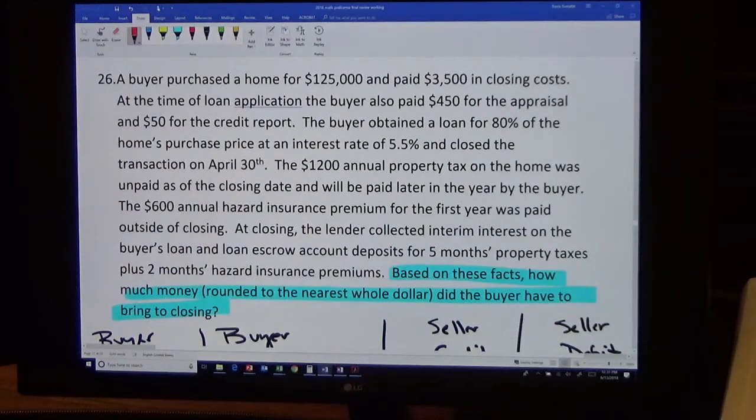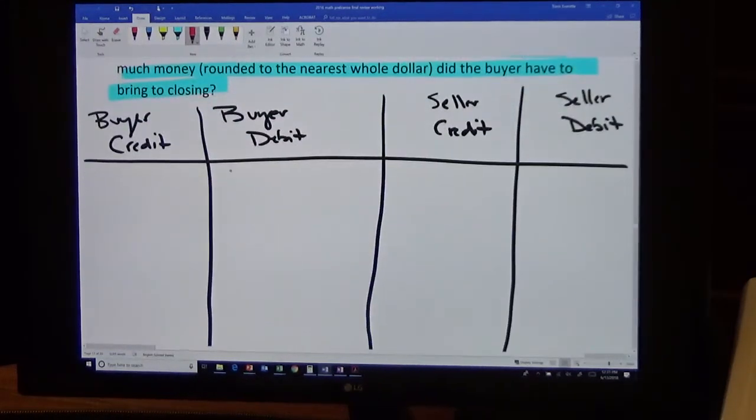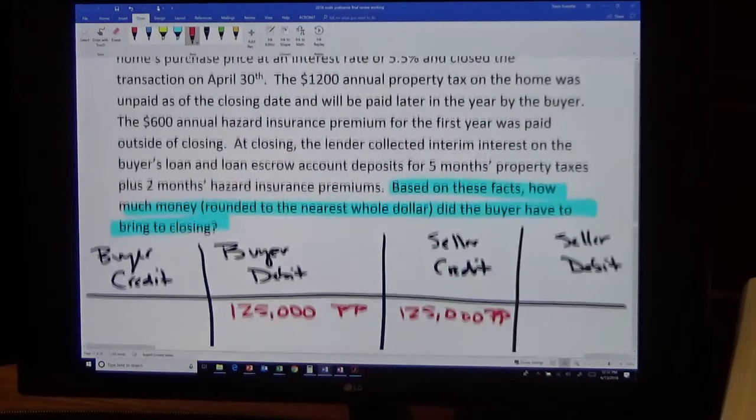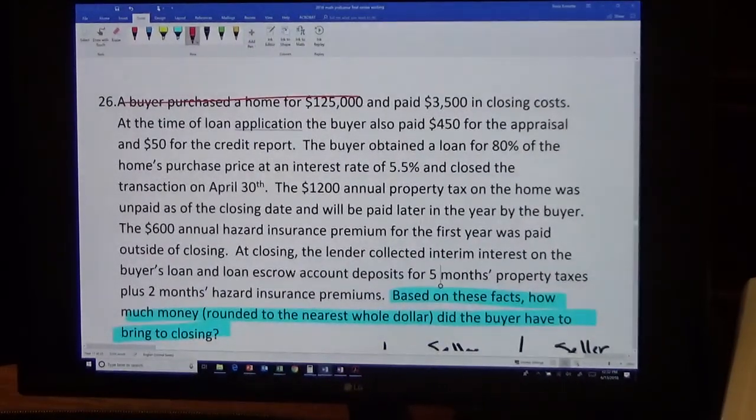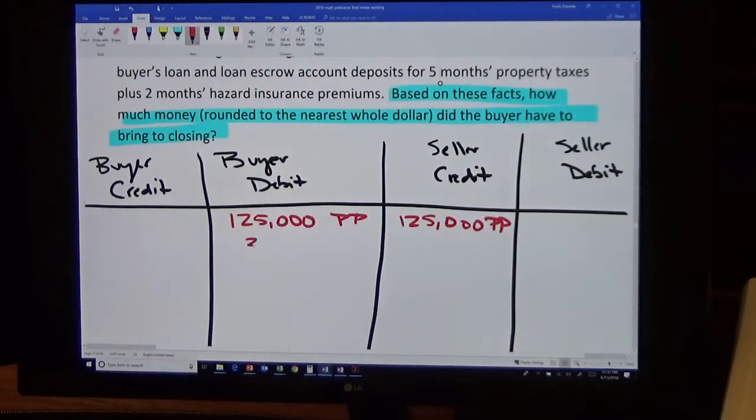So the buyer purchased a home for $125,000. Well, we're going to stop right there. $125,000 needs to go in the buyer debit, and it needs to go in the seller credit, because the purchase price is a credit to the seller and a debit from the buyer. Pay $3,500 in closing costs. Okay, so $3,500 in closing costs, that's going to be a buyer debit.